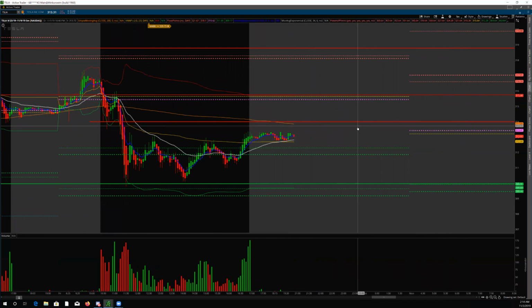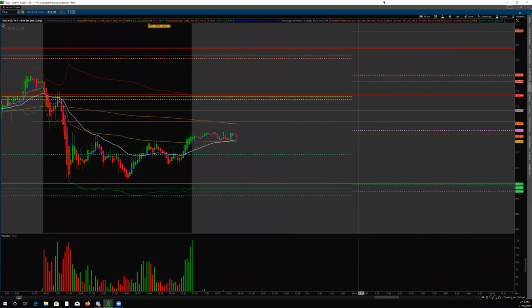So that's what I'll be watching on Tesla: a retrace or a push through some of these different levels, and watch buyers and sellers and candle formations and the overall market trend. Even though Tesla will move against the market trend sometimes, I'll be watching that to see how Tesla reacts. But that's my plan as far as watching these particular levels and watching for buyers and sellers and taking it from there.